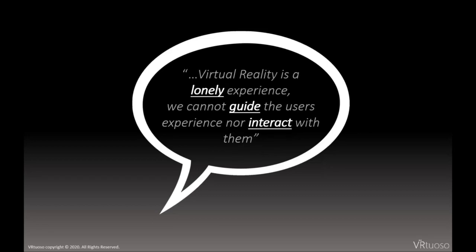And then the second problem here is it's a very lonely experience. So anybody who's used VR previously to 2018 will know that you put a headset on and you're essentially in this little bubble. Basically, nobody can come into your bubble, and you can't guide people through an experience. It's very hard to interact with them when they're in that headset bubble.